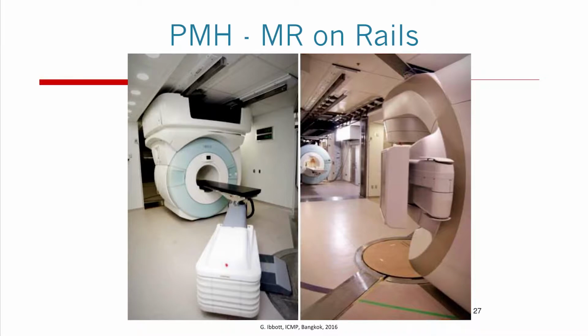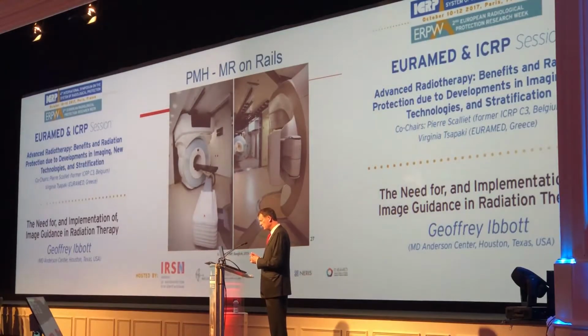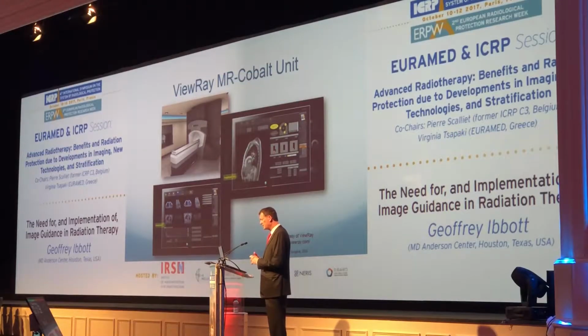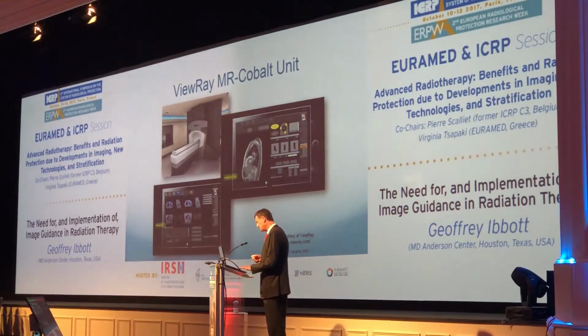Remember my example of CT on rails? Well, here's how Princess Margaret Hospital in Toronto has introduced MR imaging into their radiation therapy department by putting an MR on rails. The MR can be brought into the treatment room, the patient scanned, and then the MR is taken out of the treatment room and shielding doors are closed and the table turns around for patient treatment. Another example of a system that is currently commercially available is the ViewRay system. This is an MR-guided treatment unit. It employs a cobalt unit, although they've recently introduced a linear accelerator, and it uses a low field strength MR, only 0.3 Tesla, to help avoid some of the problems that you run into by merging a treatment unit with an MR, technologies that are not really compatible.